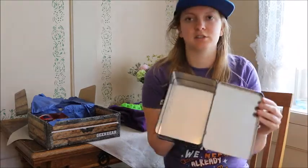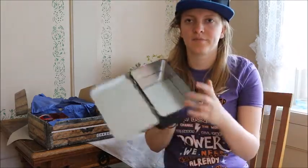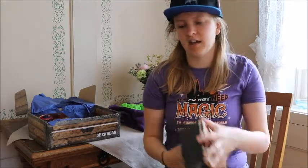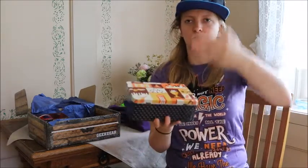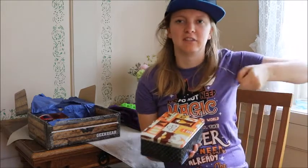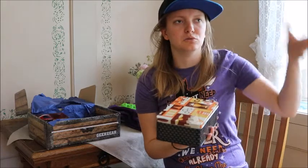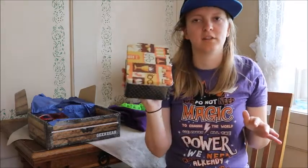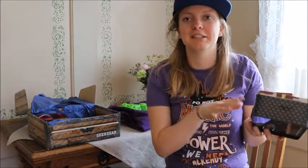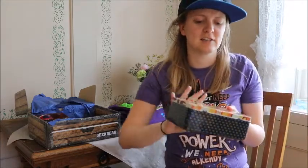And if you open it up, it's just like a regular tin lunchbox. So yeah, it's really cool. I have another Harry Potter lunchbox, but it's more old-fashioned, with like, what is it even called? More like a briefcase with a lid and everything. This is more modern design, so I'm probably gonna use this a lot more than the other one, and that's nice. So yeah.